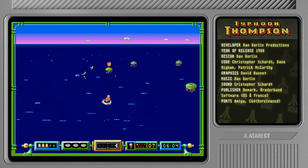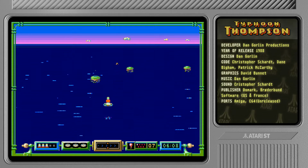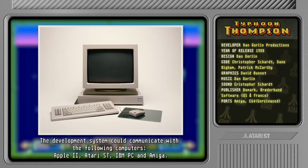The Atari ST version was coded mostly by Dan Gorlin. The game was developed on a far ahead of its time custom development system based on Sun 350 workstations. This system was developed in-house by Dan, Christopher Scott, Dane Bigham and Patrick McCarty, and Typhoon Thompson was actually the test case for the system.